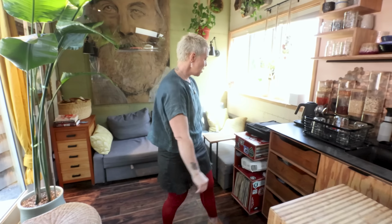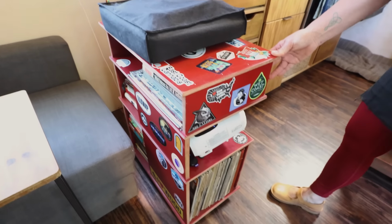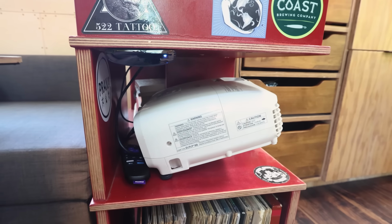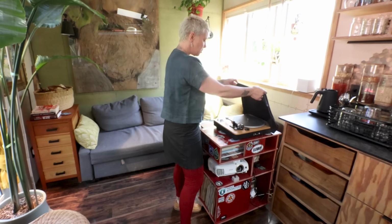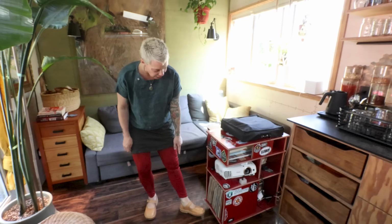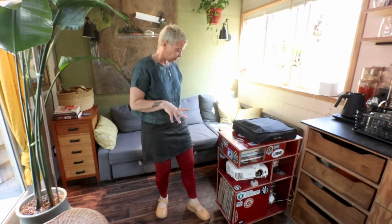Speaking of rolling, this is the rolling cabinet also that is kind of our media cabinet. This is where the projector is that we use for the screen. And then we have a little record player here and some vinyl down there, which there's more stashed away. We have to rotate it.